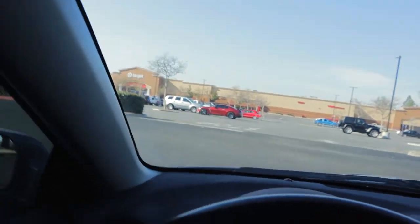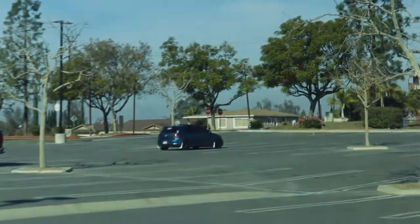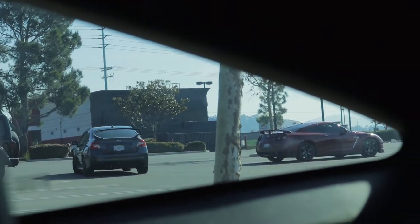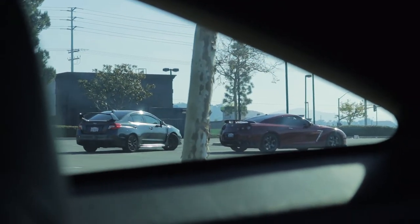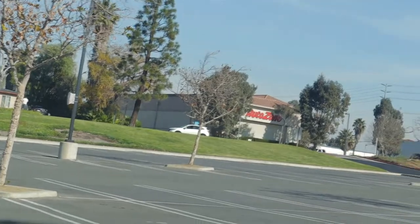Shit, bro, what is that? I wonder if there's like a car meet here or something, because we got GTIs, we have STIs just rolling around. There must be something going on, you know what I mean? That would be sick. Of course you would park there, of course you would. Damn it, why didn't I park there? I love GTRs, guys. I would love a GTR someday.